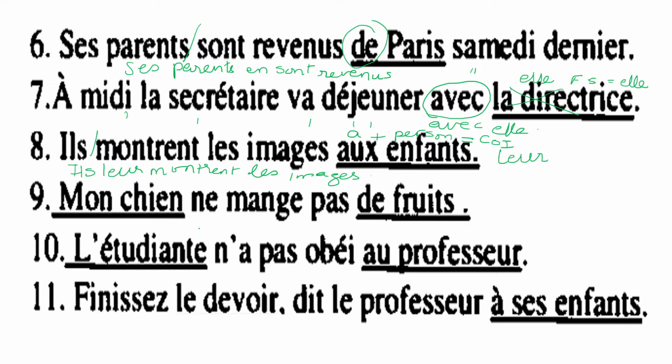Now, in your exam, you're probably not going to get two underlined parts in the same sentence, but just in case you get, let's practice a couple of sentences like this. So, mon chien ne mange pas de fruits. The first one is very simple because it is obviously the subject of the sentence. You have to substitute it with a subject pronoun. So, mon chien is masculine singular. You will substitute it with il.